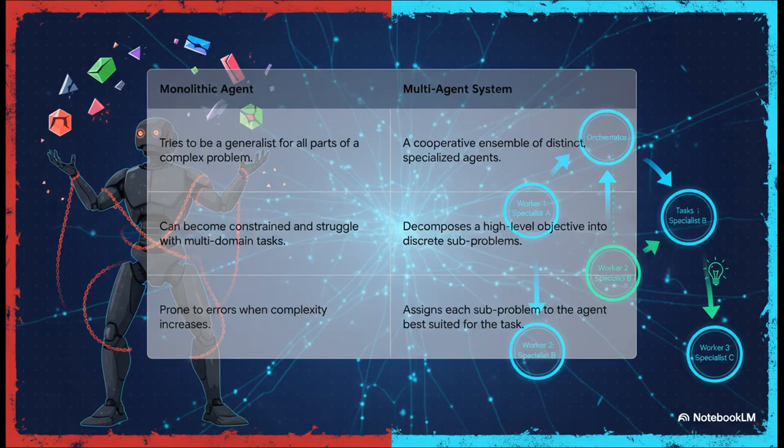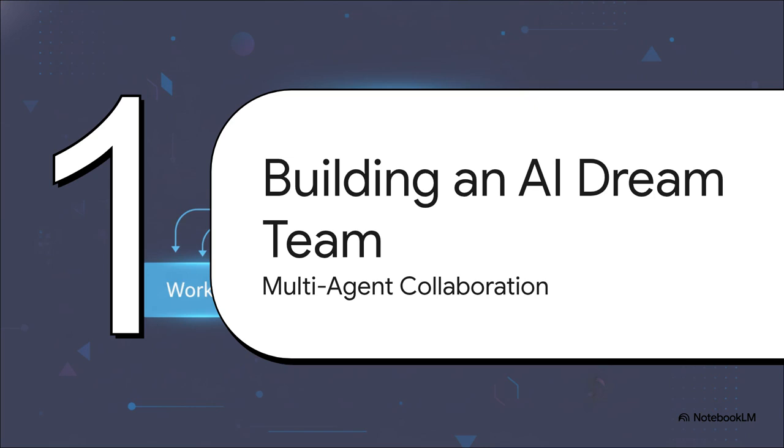And this slide lays out the difference perfectly. On the left, you've got that one agent trying to juggle everything. It gets stuck, it gets brittle, and the more complex things get, the more errors you see. But look at the right. The multi-agent system works like a killer engineering team. It breaks the big goal down into smaller chunks and hands each piece to the specialist who's built for that exact job.